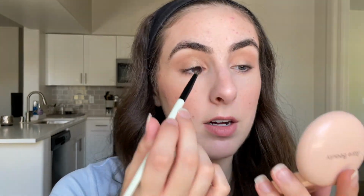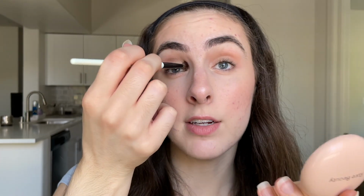And then I'm gonna take some of that Rare Beauty Enlighten and put that on the inner corners. I really like this on the eyes. I think this formula suits the eyes so well and just does a beautiful inner corner highlight.